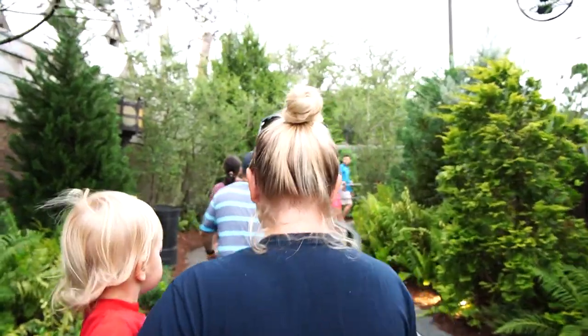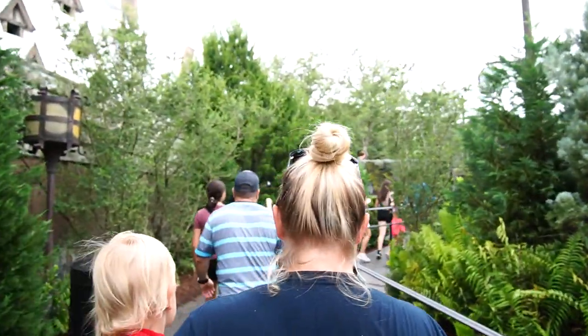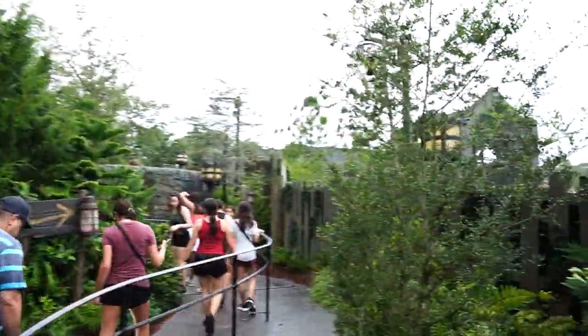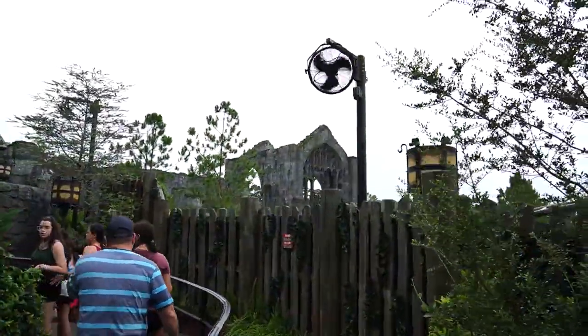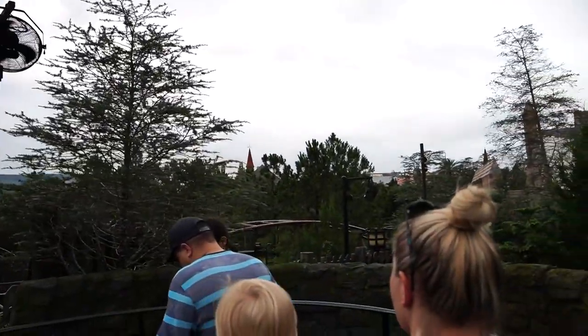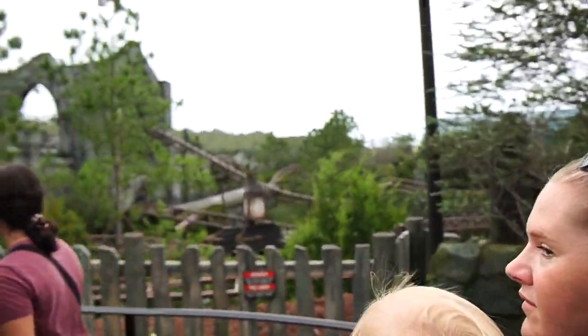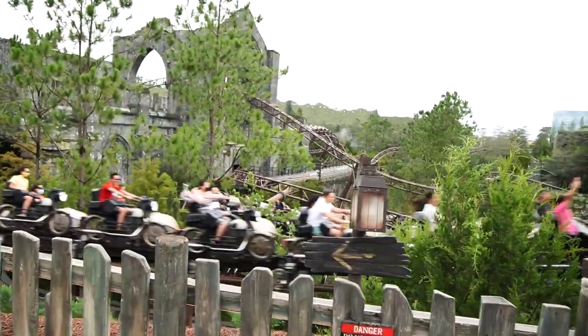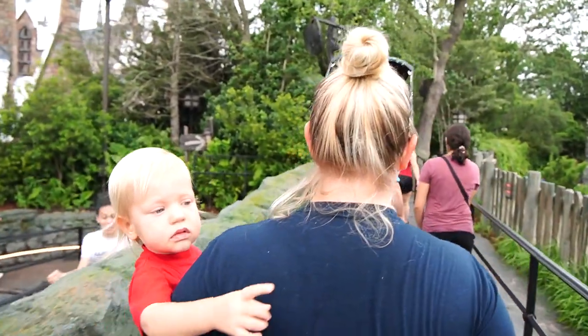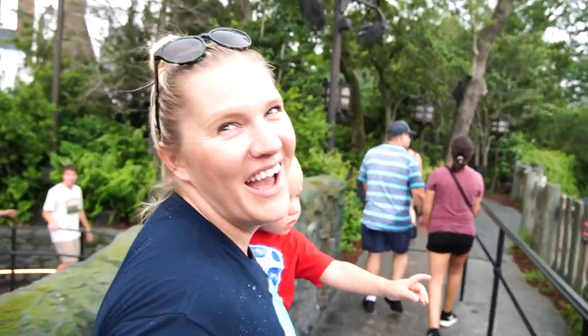We're doing it. I feel like Jackson will like walking through this queue and looking at the motorcycles going by, which we should be able to see pretty soon here. Ooh, this breeze is nice. Okay, here comes another one, buddy. You ready to see it? Yeah, he's actually not riding this. It's Jen that's gonna go on it, but I was making a joke.